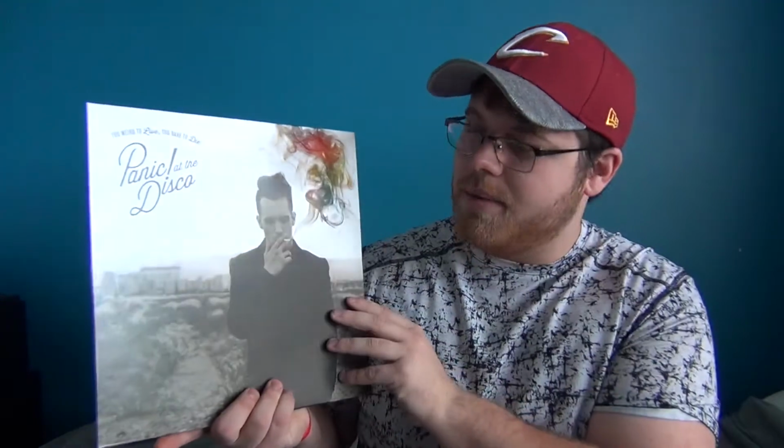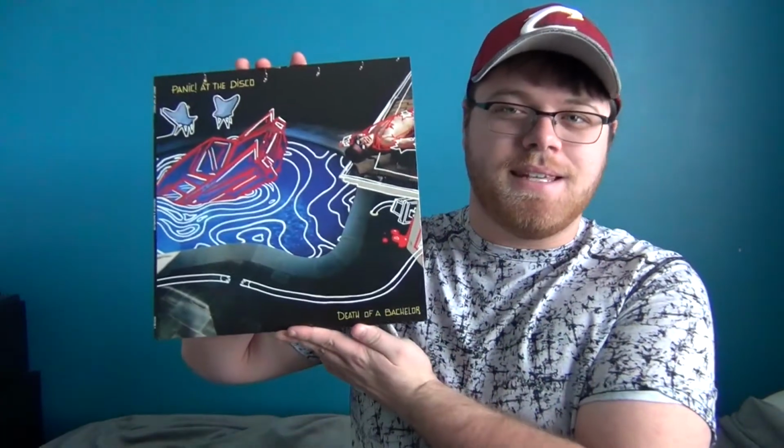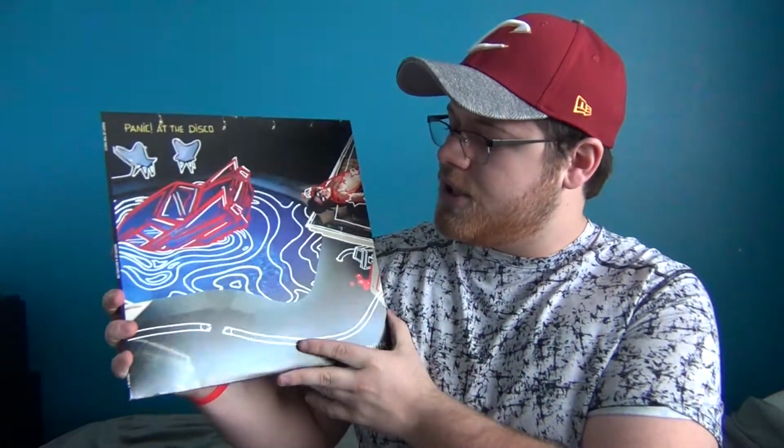I think it's amazing. It's kind of about his hometown Vegas. In a way, you actually can see Vegas in the background back there. So yeah, love this album. And on that same day, they also had another Panic album I went ahead and picked up, and this is Death of a Bachelor. This one is just on black vinyl.